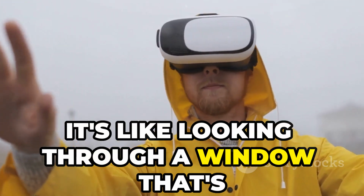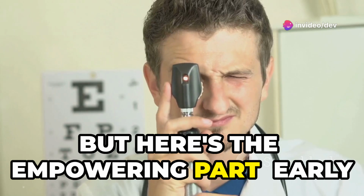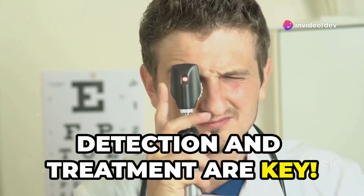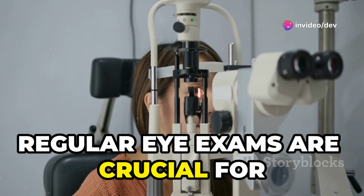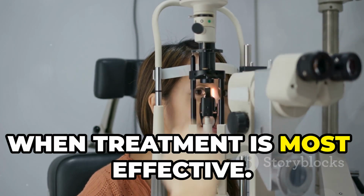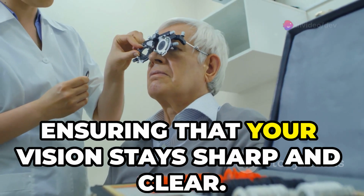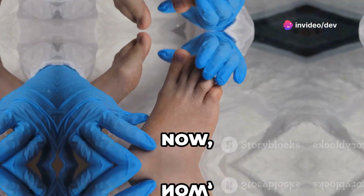It's like looking through a window that's slowly becoming more and more clouded. But here's the empowering part: early detection and treatment are key. Regular eye exams are crucial for catching any signs of retinopathy early on, when treatment is most effective. Think of these exams like tune-ups for your eyes, ensuring that your vision stays sharp and clear.